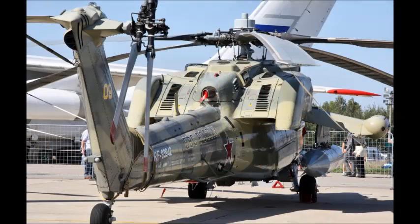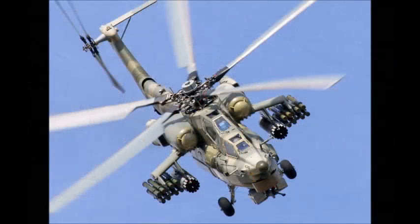Mi-28NM is the latest version. Development of this helicopter was started in 2008. It has a lot of differences comparing with the Mi-28N. This version is fully integrated into the data transfer system by all channels, including video, target position and other data. Also it is integrated with UAVs.